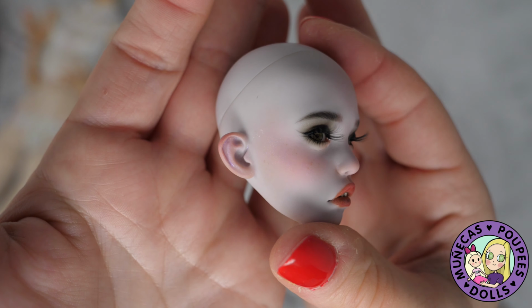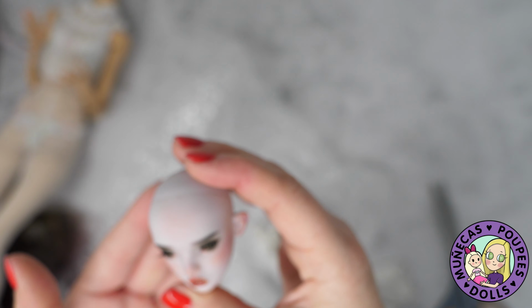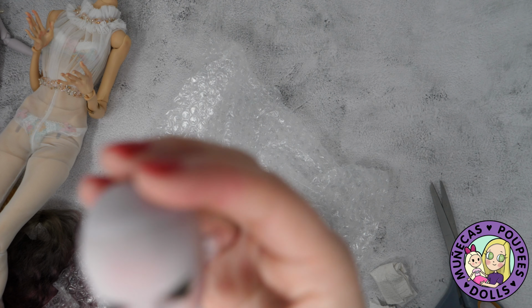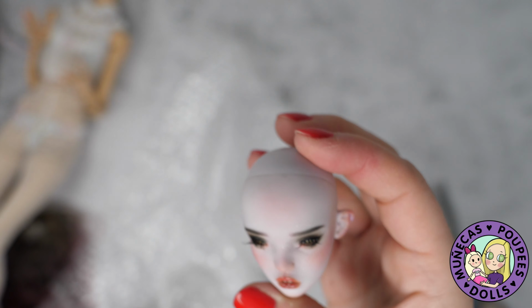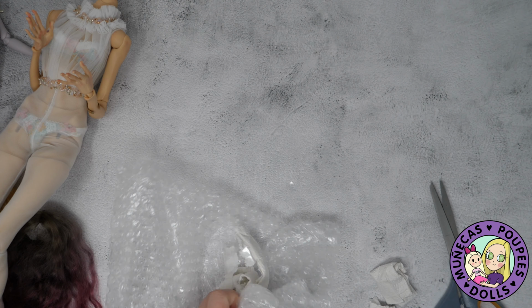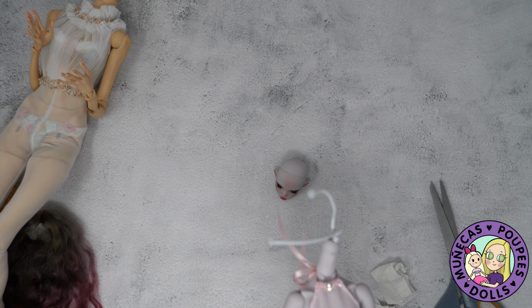Gorgeous. Now these are Popovy eyes. Gosh, she did such a great job. I'm trying not to touch the face, and just like a little like imperceptible amounts of shimmer on the face. It's really gorgeous to catch the light, etc., etc., when the doll's on display.